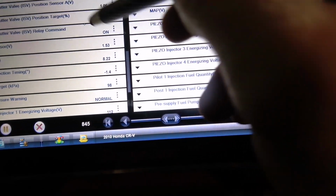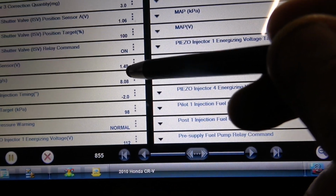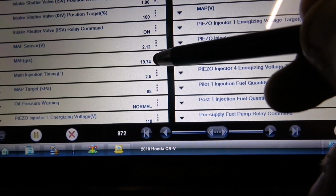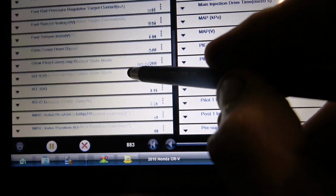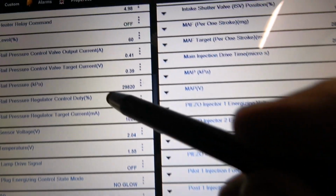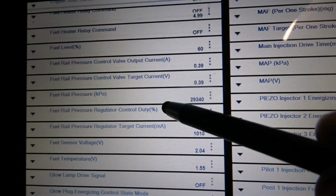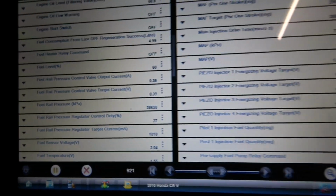MAF reading seems a bit low for a 2.2 diesel. Apart from that, rail pressure 28,000 kPa. Okay, we'll have a wee visual.